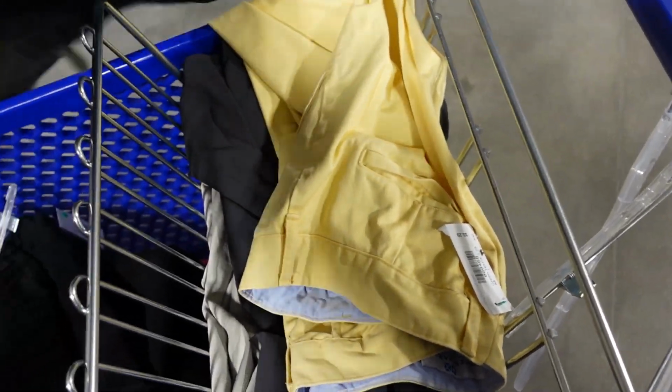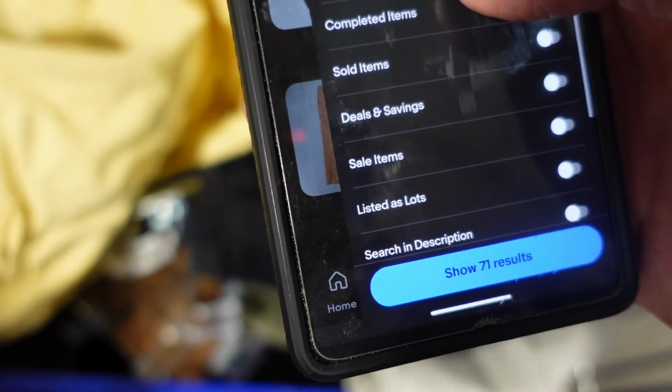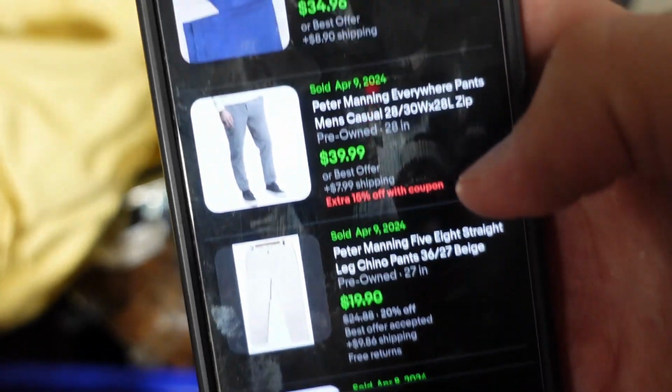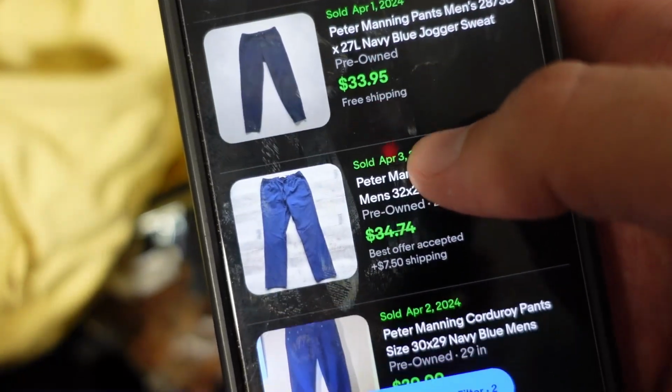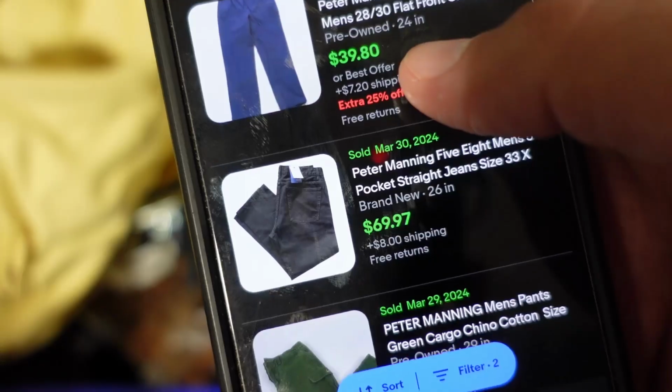It's 2, 3, 4, 5 more. So it looks like there's 71 currently listed, and 71 sold. So a lot of them are going for around like $40 plus shipping. So yeah, got 5 of them, pretty good. Really my savior for the day.